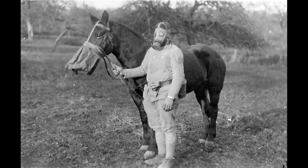A Soldier and His Horse in Gas Masks, circa 1918. Close proximity also brought dangers to men at the front. Manure brought disease, as did the rotting bodies of dead horses and mules that could not be removed from the mud or no man's land.